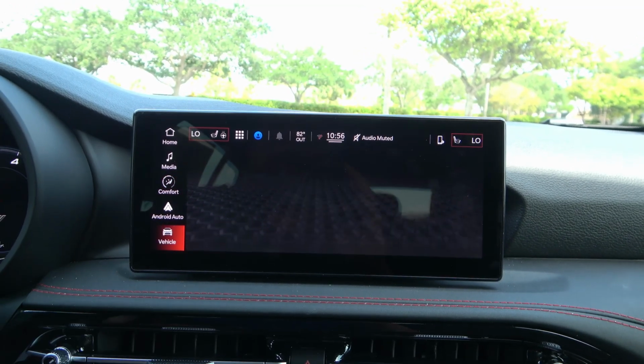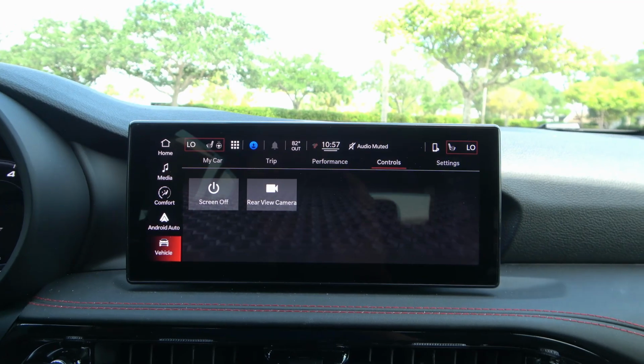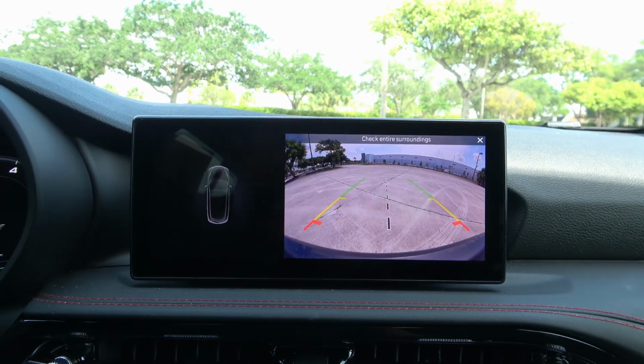Well, let's go to the vehicle settings and let's see what we have. Screen off and rear view camera, which is a nice thing to check out.